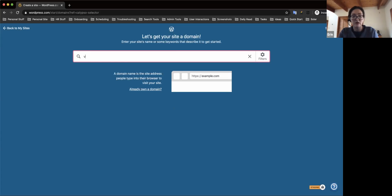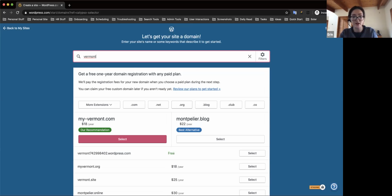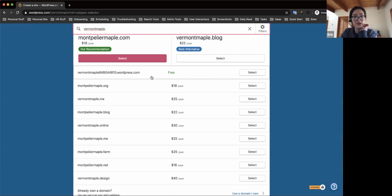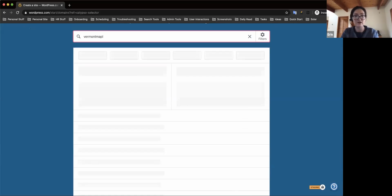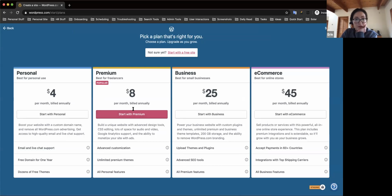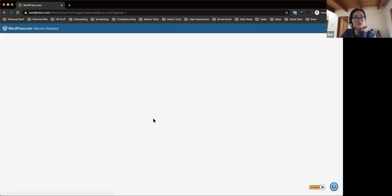I live in Vermont, so I'm going to do a maple syrup website. So let's say Vermont maple. Let's see if the free WordPress.com domain is available. I'm setting up my initial WordPress.com domain here. So I'm going to choose this vermontsugarhouse.wordpress.com domain. Choose my plan. And then it's going to go ahead and set that site up, and it'll be ready to get started shortly.